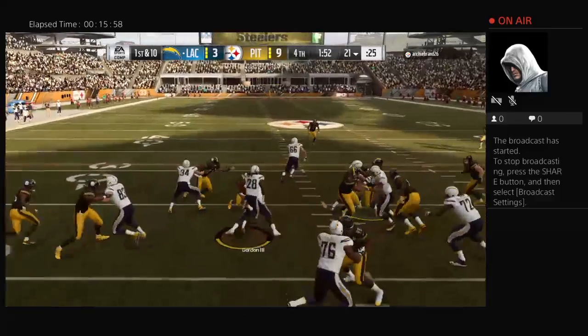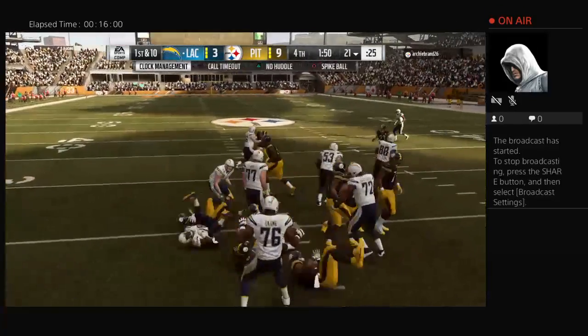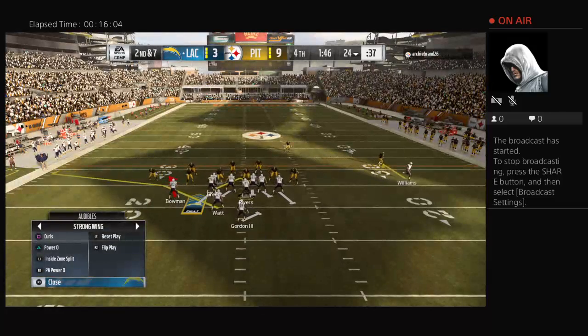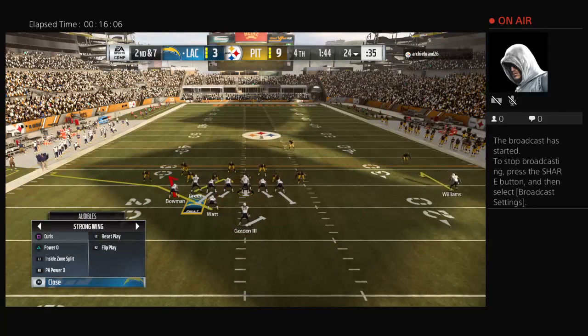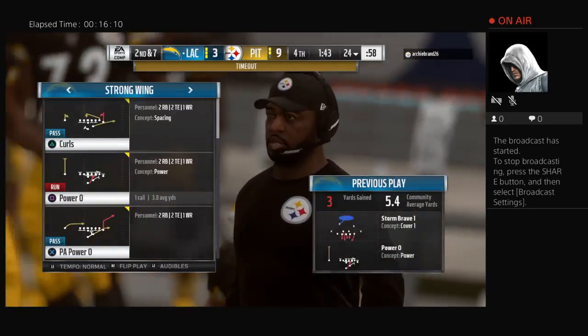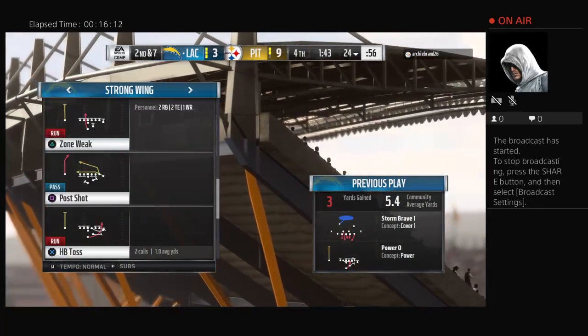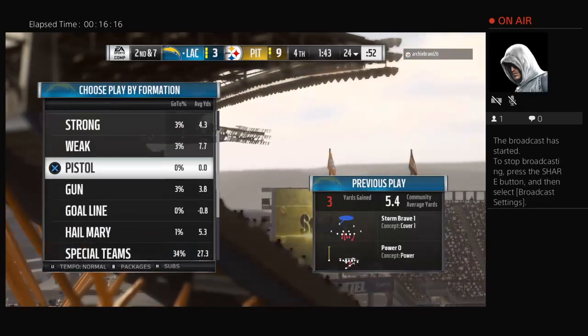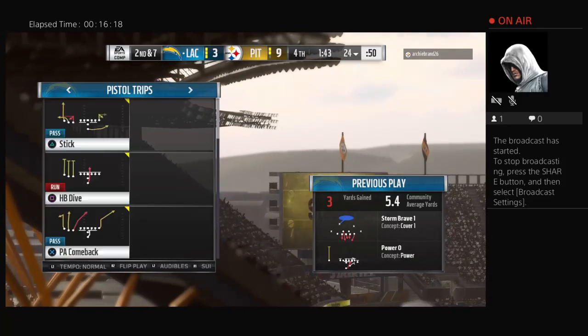They'll start the drive with a run by Gordon. A gain of 3, second down. Now the Chargers hustling, trying to get up and get set. Not in a position where they absolutely have to rush right now, but they definitely have to pick up the tempo a bit. Now the Steelers put a stop to the action with a timeout defensively, as they'll talk things over prior to this upcoming second down play.